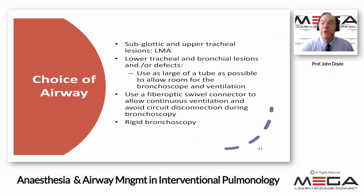The choice of the airway will depend to a large extent on the procedure. For subglottic and upper tracheal lesions, we use a supraglottic airway such as a laryngeal mask. An iGel is a popular device that we use for this because it doesn't require that we inflate the cuff. For lower tracheal or bronchial lesions or defects, we use as large a tube as possible to allow room for the bronchoscope and for ventilation. And often that's an 8.5 or even sometimes a 9 tube.